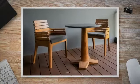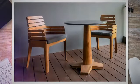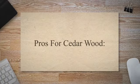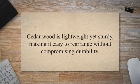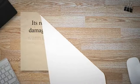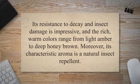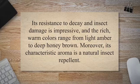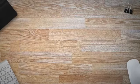Cedar, notably Western red cedar, is commonly used for outdoor furniture because of its superior weather resistance and distinctive aroma. Pros for cedar wood. Cedar wood is lightweight yet sturdy, making it easy to rearrange without compromising durability. Its resistance to decay and insect damage is impressive, and the rich, warm colors range from light amber to deep honey brown. Moreover, its characteristic aroma is a natural insect repellent.